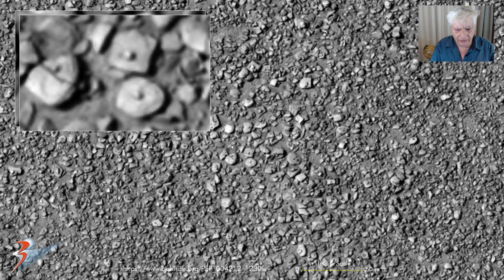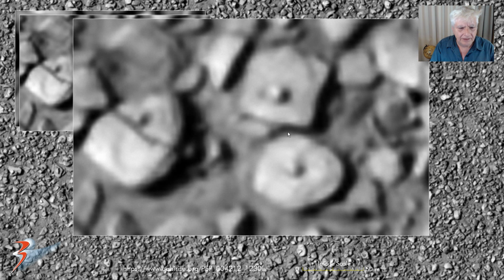And then this grouping of anomalies over here. The disc measures about 8 meters to 10 meters in diameter. And right in the center we've got either a hole or a protrusion casting that shadow. Here we've got another square slab or block with a protrusion on it. It looks like a little sphere or dome. Yeah, another one of these strange objects.